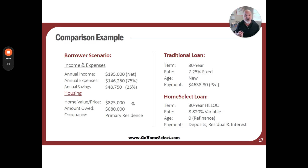It's on a $825,000 house, a $680,000 loan, or that's what's borrowed, primary residence. Their normal payment would be $4,638 on principal and interest. On this, there is no normal payment because every deposit you make is pushing downward pressure on your mortgage. The only real expense you have is the interest, which is aggregated and then taken out of the account on the 21st day of the next month. Okay, so very, very different way to think about it.